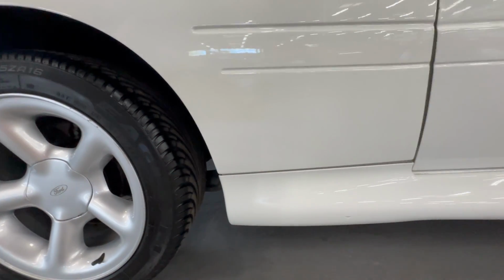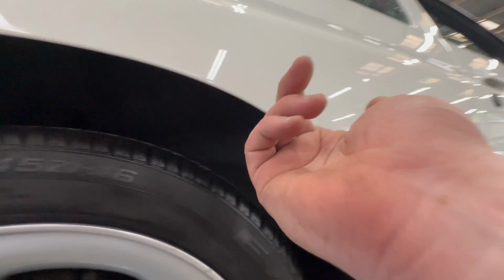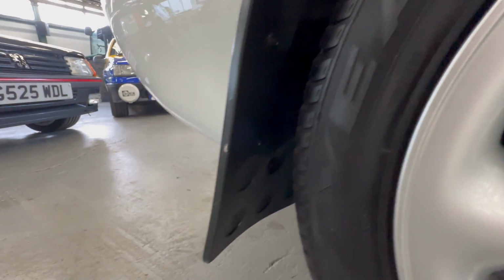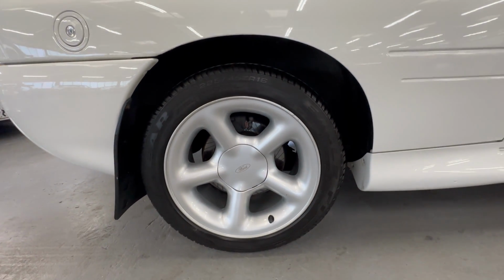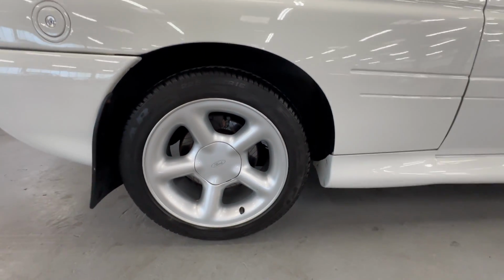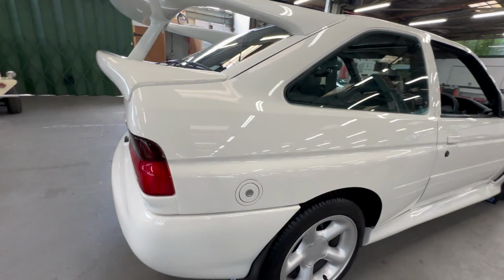Continuing down this side, normally you find some stone chips in this section here where the arch kicks out, but that one's all very good. Inside the arch, as you can see, is lovely all the way around. And down onto the plastic bit of the bumper, it's all very good. Another good wheel and tyre, and actually I'm lying to you, we've got Toyo Proxes on the front, and I think we've got Eagle F1s on the back. But again, nice quality tyre, loads of tread left in it, not dried out or cracked.